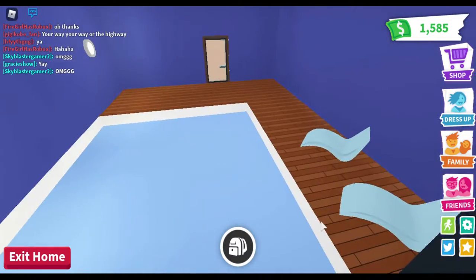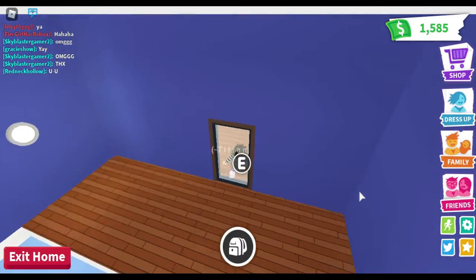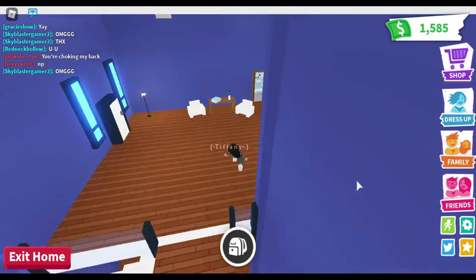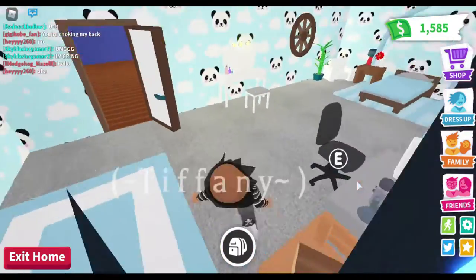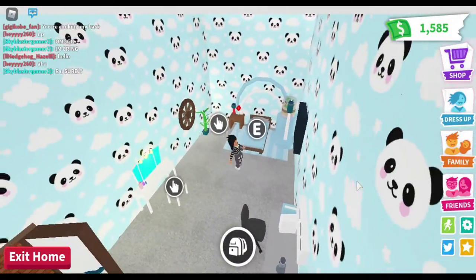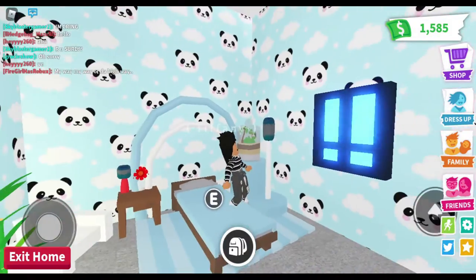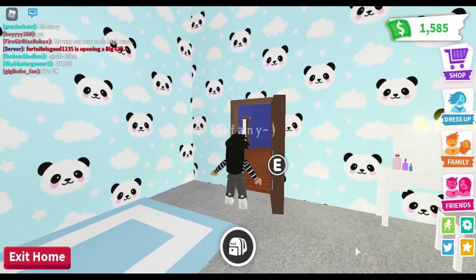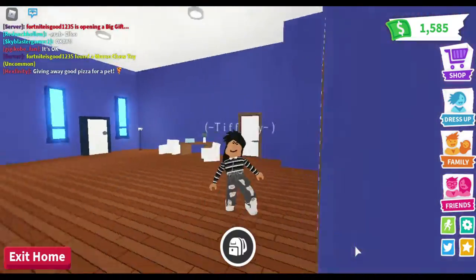I don't know. I can't get out of this thing. Okay, I think it's default. Okay, she did this room. I guess it's pretty cute. This is the only room I like, okay? Nothing else, okay? This is the only room I like, so yeah, but it's actually pretty cute. I like this room. Anyways, let's go here.